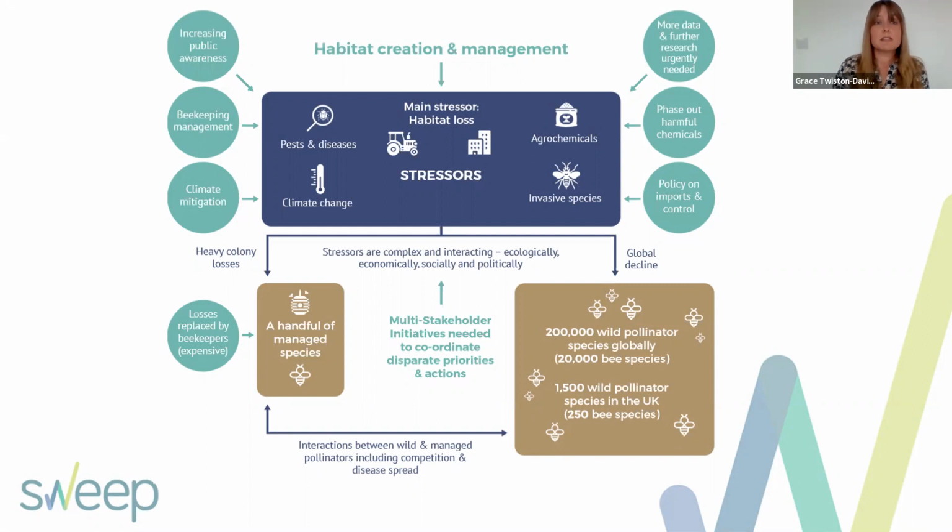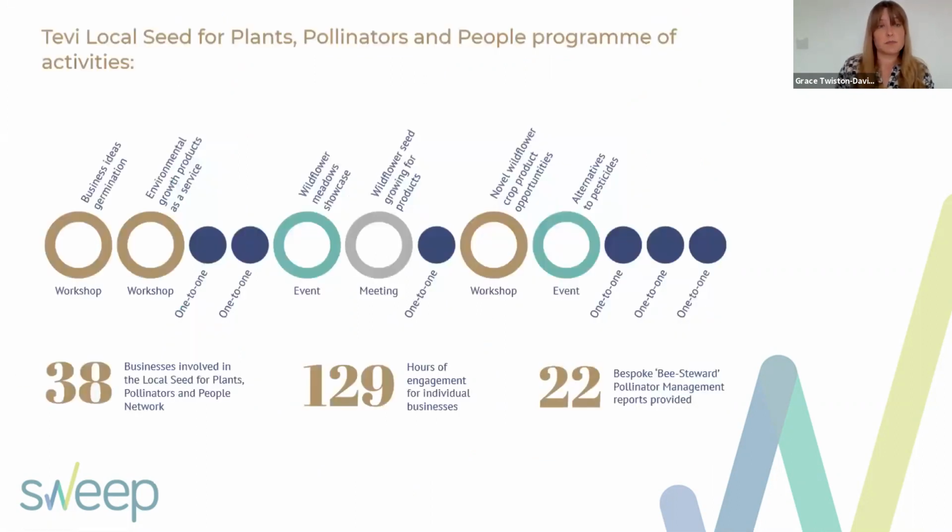So a multi-stakeholder initiative like this Challenge Network that we ran last year can be an effective approach at implementing solutions to environmental challenges at this regional scale. Together with stakeholders from science, conservation and policy, with 38 small to medium-sized enterprises in Cornwall and the Isles of Scilly, we co-designed a series of workshops, events, and also one-to-one business development mentoring to find solutions to the pollinator decline problem with these businesses.